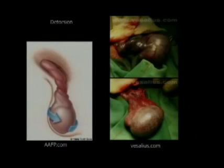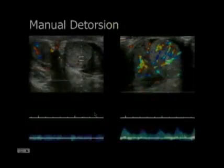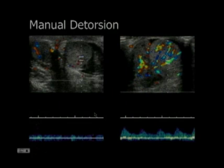So detorsion, okay, typically you want to go counterclockwise. If you're standing at the foot of the bed, you want to rotate like an open book, and these pictures from the internet show a dusky testis. Once it is unwrapped and the cord is no longer kinked, it pinks up and proves to be a viable testicle. Here's a case that occurred in our department.